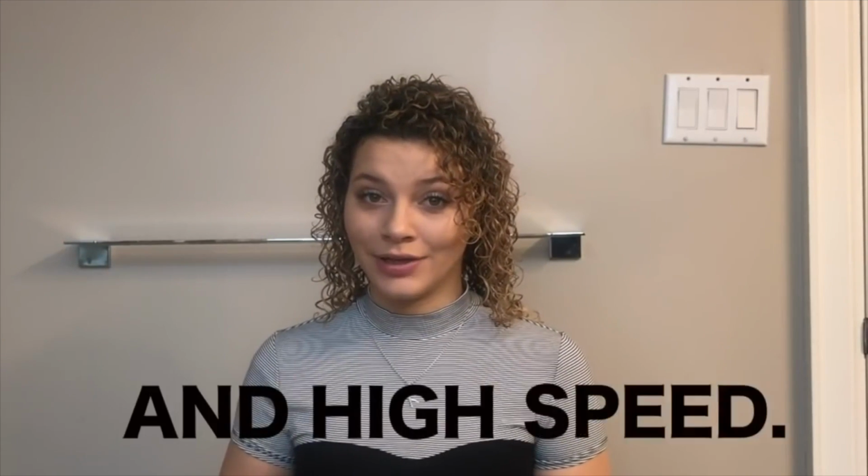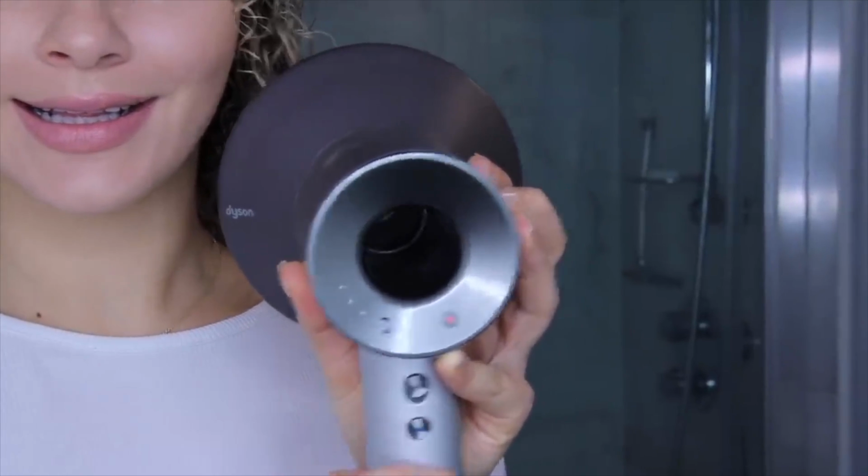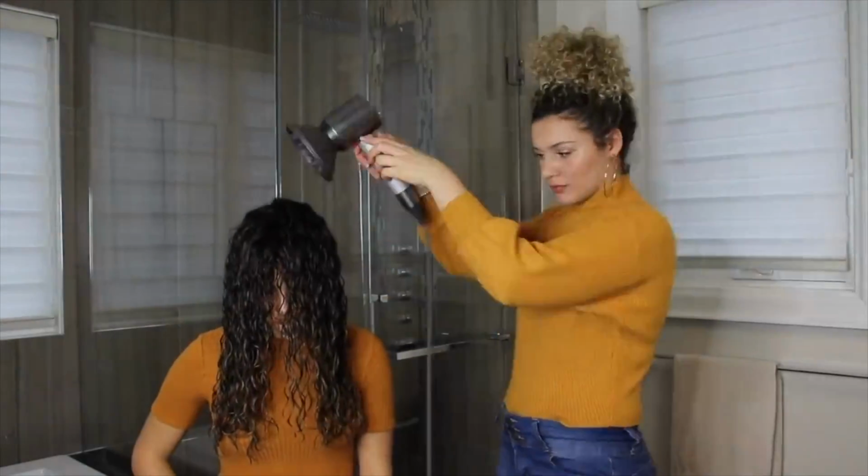I get a lot of heat for using heat on my hair. I usually use high heat and high speed, as it is a known culprit for hair damage. Why, you might ask? What damage could this be causing? And is there really a way to protect your hair from the heat? Can I still use heat and have healthy hair? We need answers, and that is what we shall discover in today's video. We're about to get nitty gritty with it.